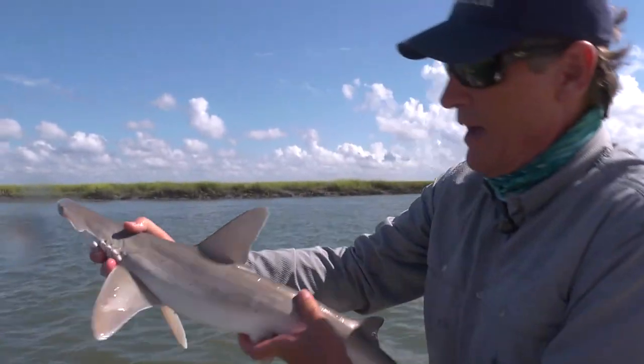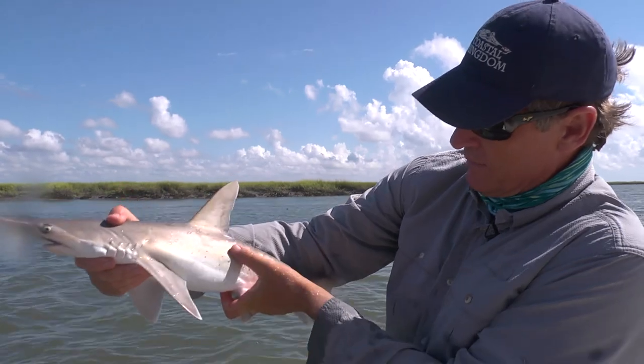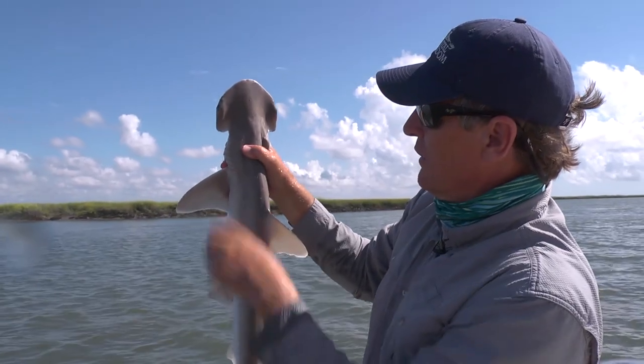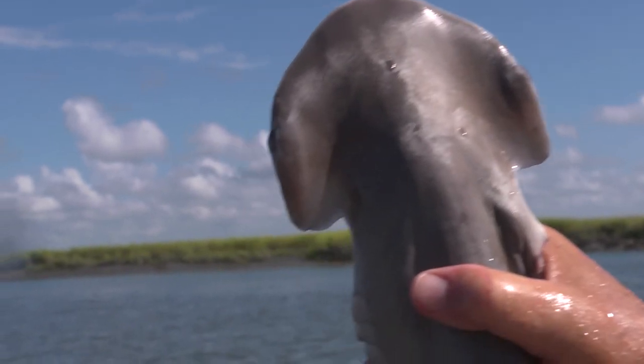And this is a really common inshore shark species. Love these black spots. And you can see where they get the name. They get that sort of bonnet. A lot of the hammerheads have a head that looks more like a hammer. This is that bonnet shape.